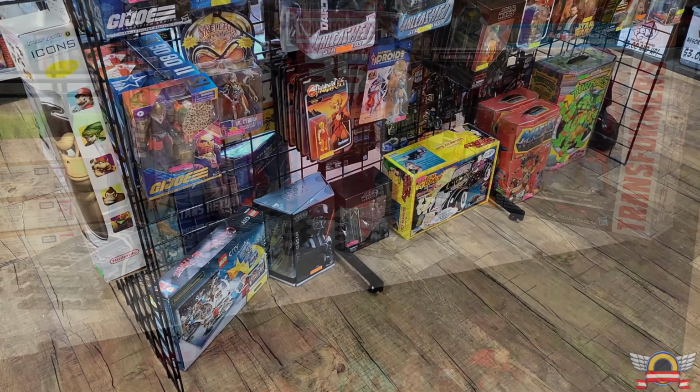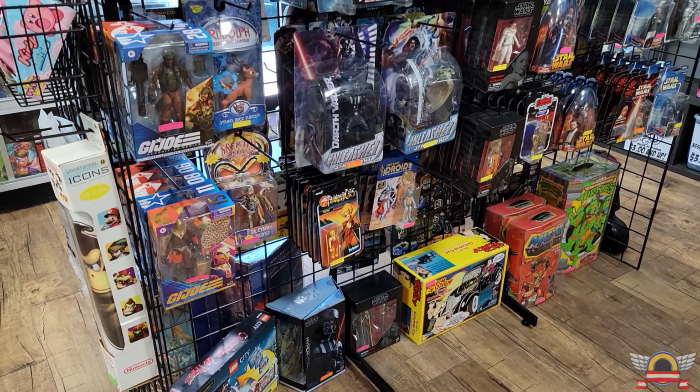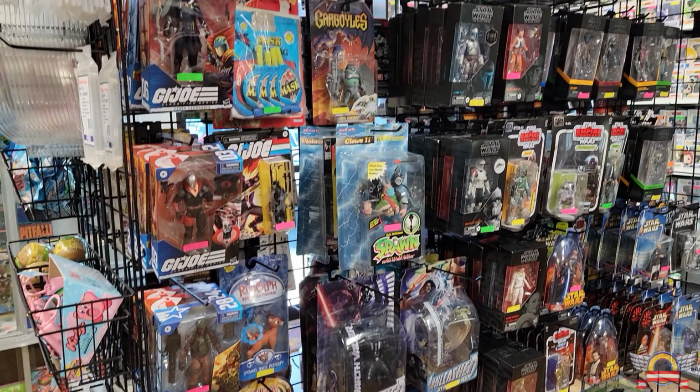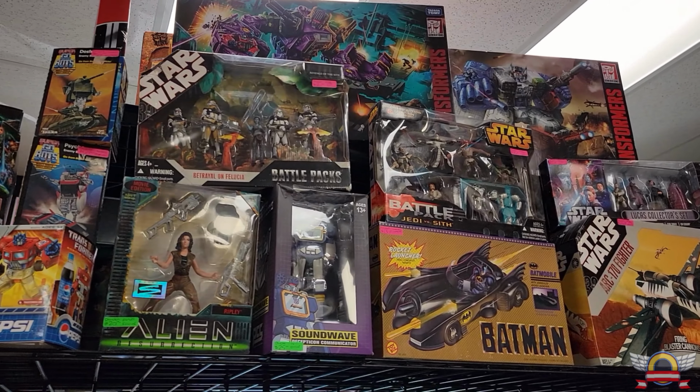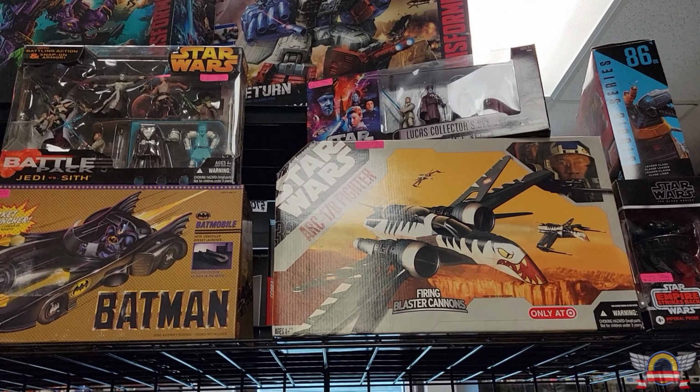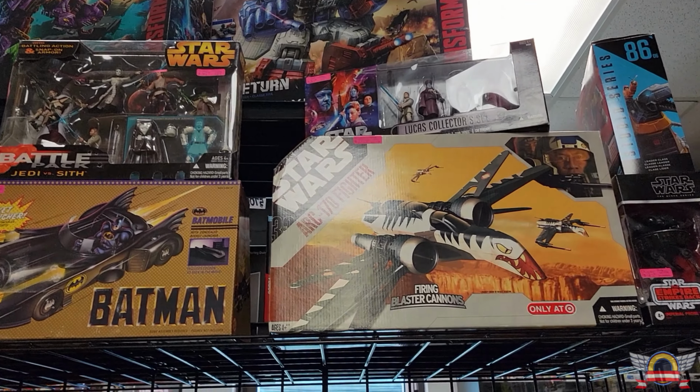And just because I got so much more footage, here's the other side of that huge rack of toys. They have a lot of Joes, a lot of Star Wars on this side. Plus, up top, more vintage-y, cool Transformers, Batman, Star Wars, Aliens. Like I said, they have a little bit of everything here. And their stock also cycles quite frequently, so it's definitely worth popping in from time to time just to see if maybe they got something new that you'd be interested in.